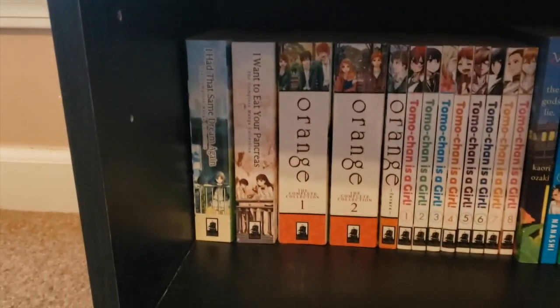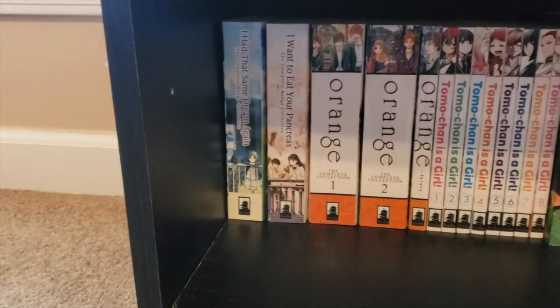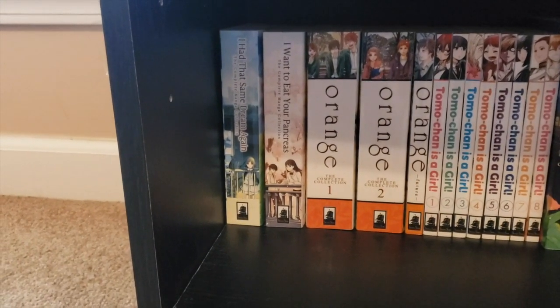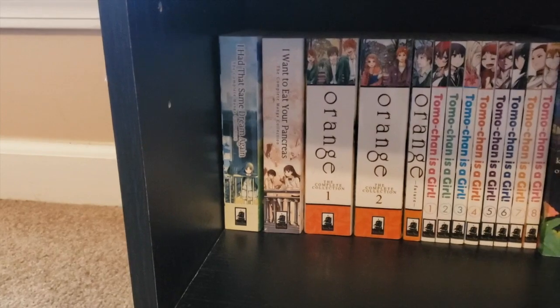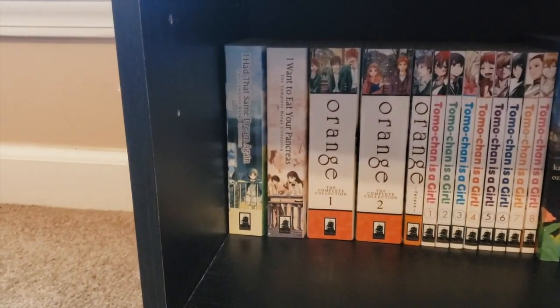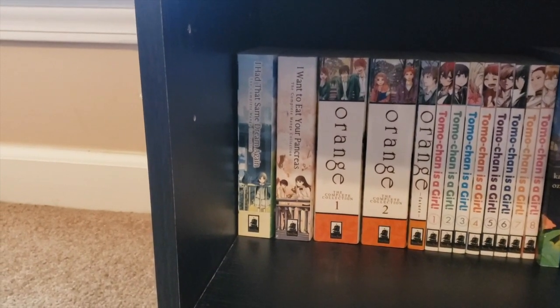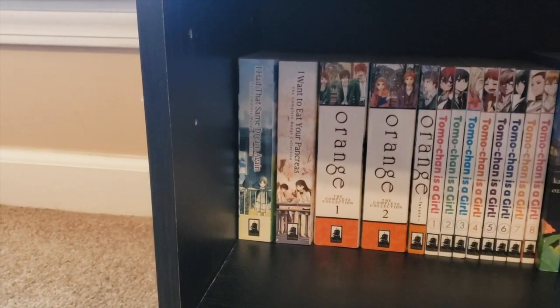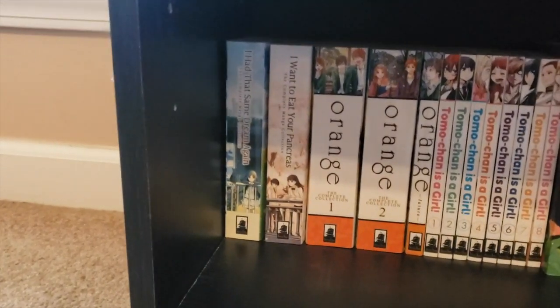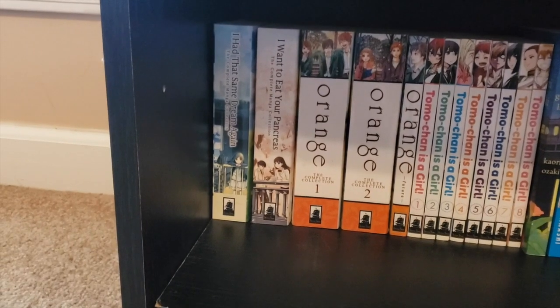All right, the next ones are I Had the Same Dream Again and I Want to Eat Your Pancreas. Both are by the same mangaka and artist, and these are based off of the light novels. These are both beautiful relationship stories. They're life stories. They really make you reflect on your life, and I really enjoyed both of these.